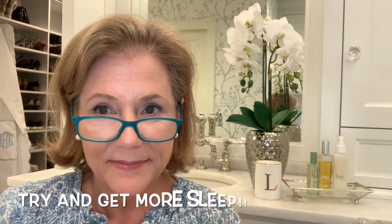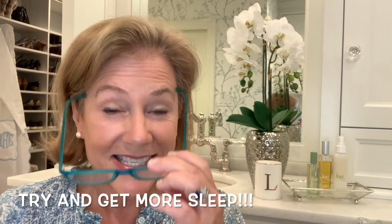And the big one is sleep. Now, last night, I didn't get a whole lot. So when we sleep less, it causes this chemical called cortisol to really rush through our system. And that leads to the breakdown of collagen. And again, we're trying to build it up.